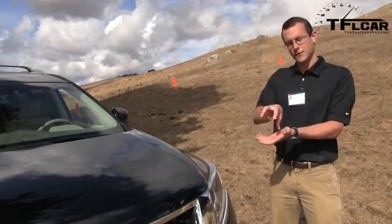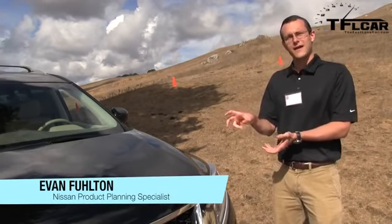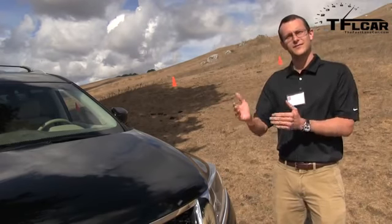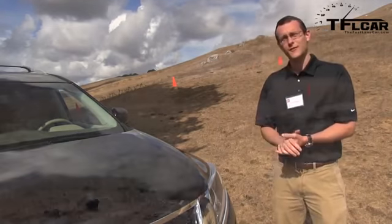You have a two-wheel drive mode, and that sends all your torque to the front of the vehicle for maximum fuel economy. Then you have an auto mode, and that will split the torque as needed. So if you detect slip, it'll send some more torque to the back, making sure you have traction for all weather conditions. And then there's also a 4x4 lock mode.